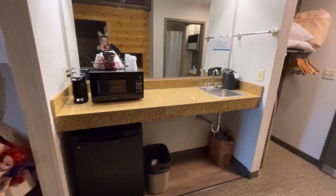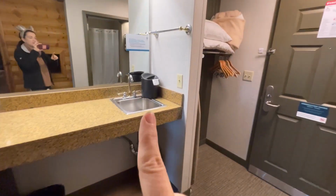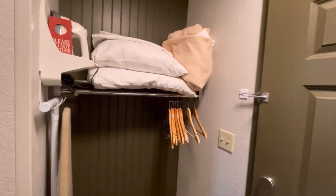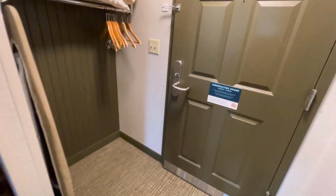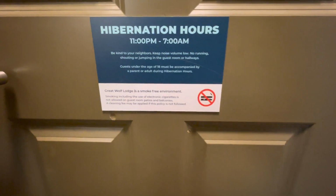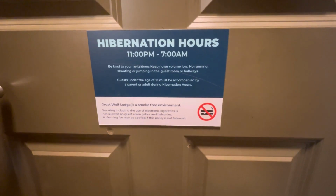Hi, got my ears on. We use the mini fridge. We use the ice bucket, and we wanted these extra blankets because it was kind of chilly. That's the grand tour. I love this. Look at the wording: Hibernation hours. The idea of quiet hours is great. In practice, do they happen?